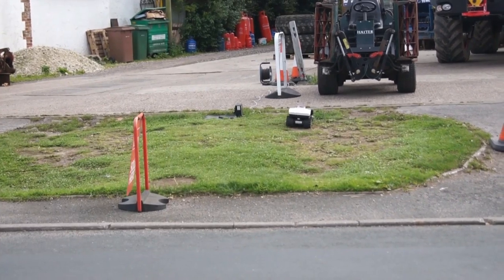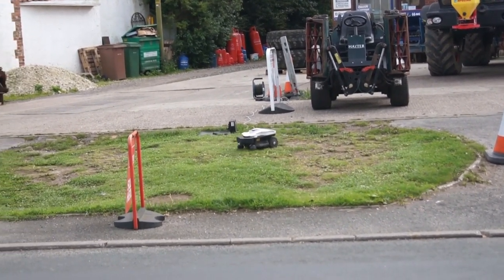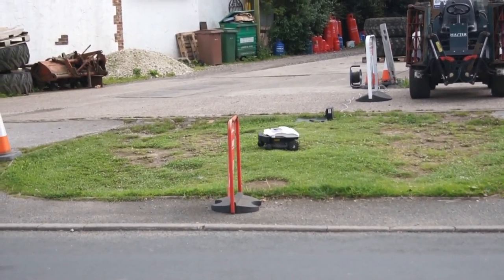Spinning around, look where he can go, and around off he goes. Strange.